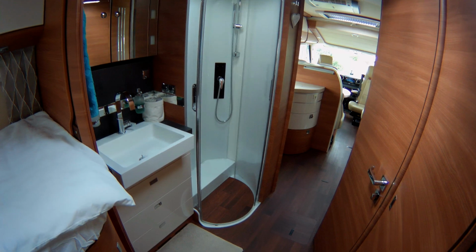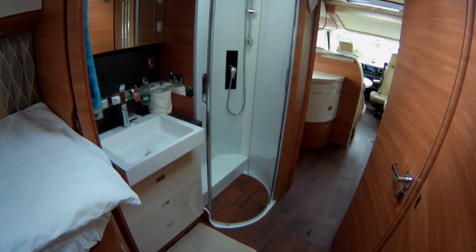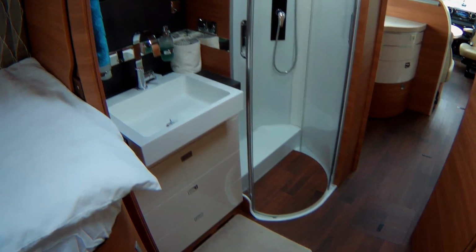large sink and a very spacious shower with plenty of headroom. The 3 large drawers and cabinet mean you won't be short of storage space in the bathroom.